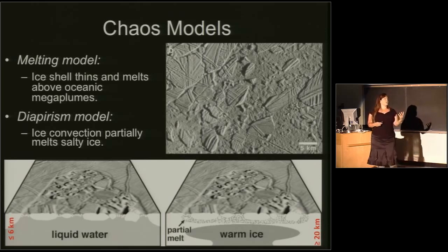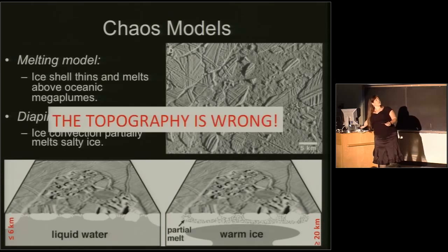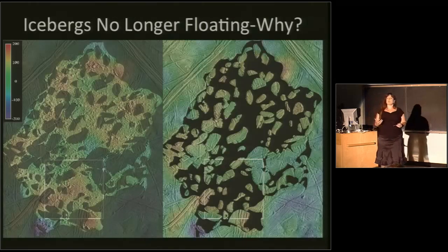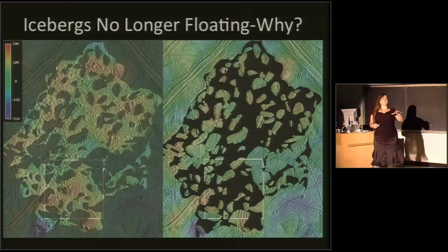But the problem was that it turned out these things just don't sit right. And literally, they don't sit right. The topography ends up being wrong. And so we're going to use that to look at it. And the reason that I'm saying that topography ends up being wrong, let's say you take a glass of water and you put ice cubes in it. What do those ice cubes do? They float, right?